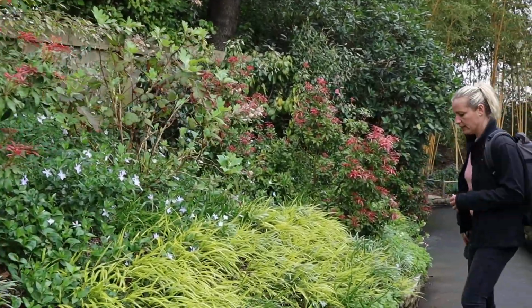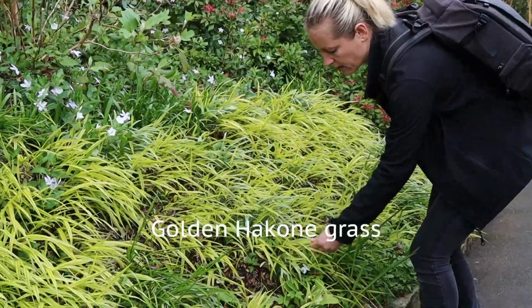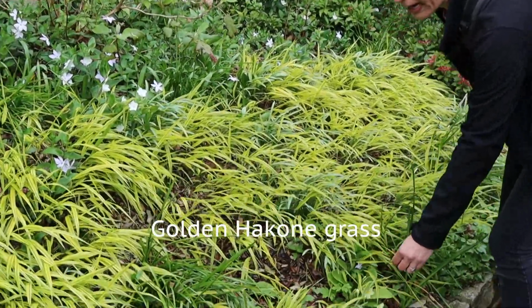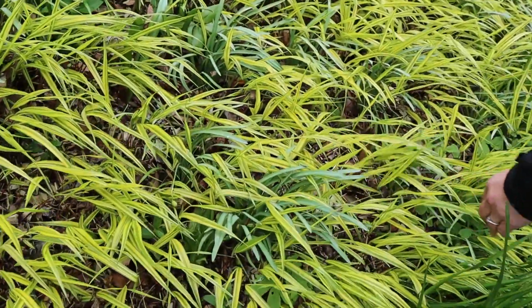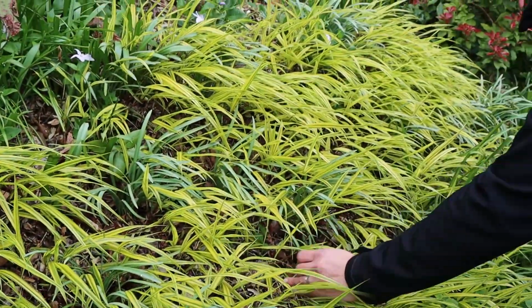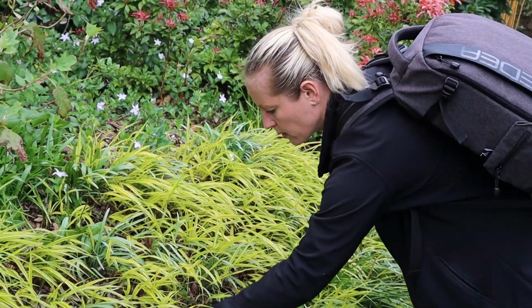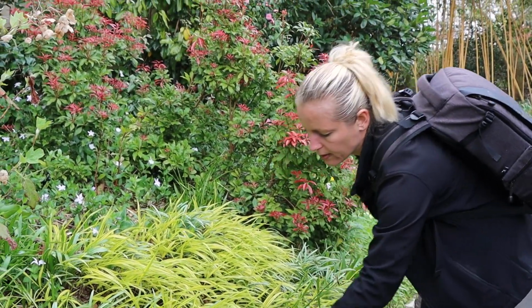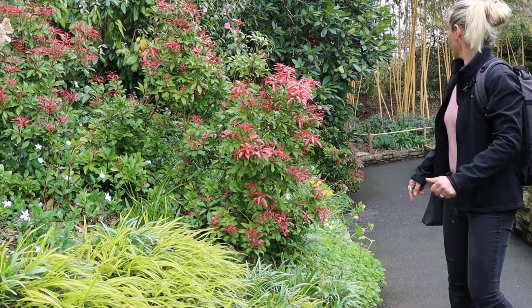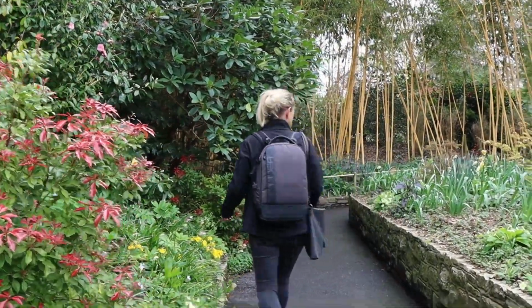There's some more. This grass here, and I'll put the names in the video. This is found a lot in gardens in Japan as a ground cover. It's available in different colors. It's quite low growing. It comes out as one piece here, and then the leaves start a bit higher up. Okay, then in the background you can see the big bamboo.